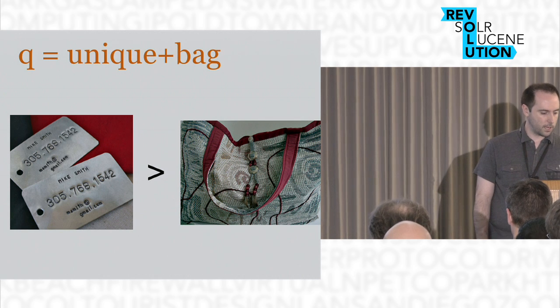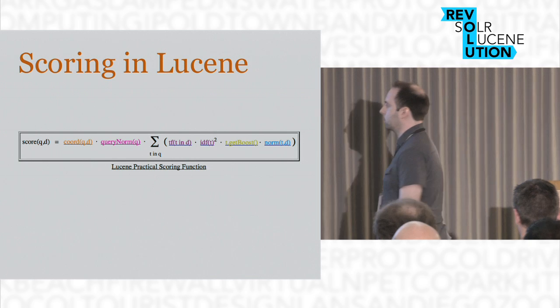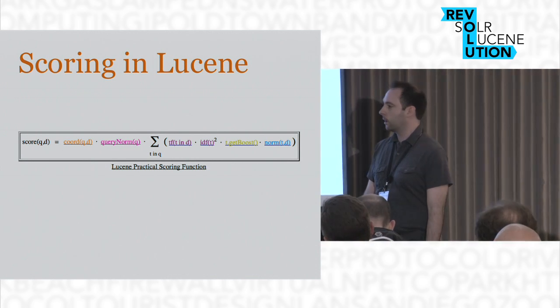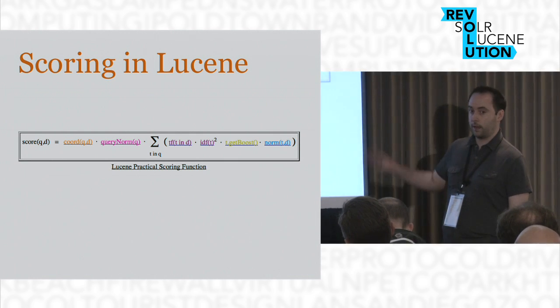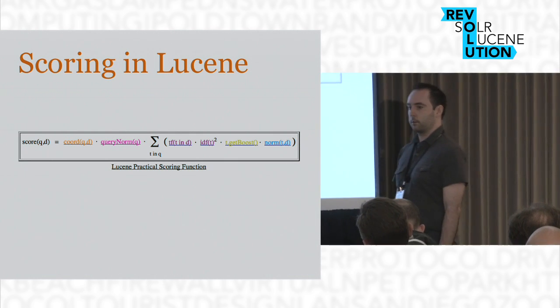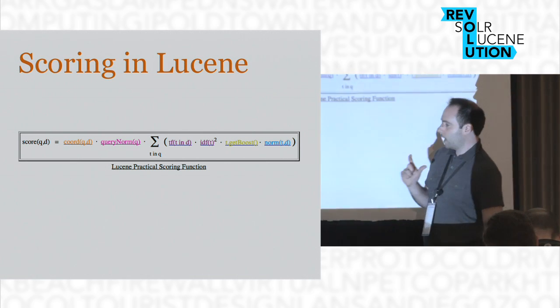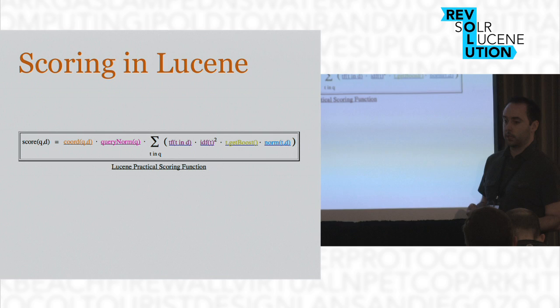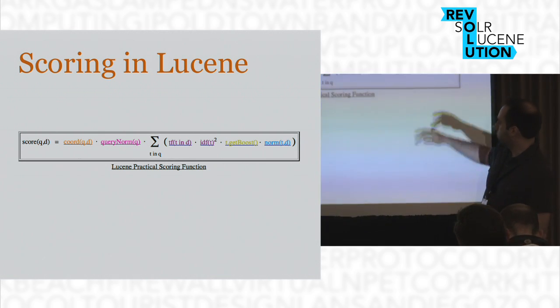But to figure out where this is coming from, we actually have to dive really deep into the guts of the system, all the way down to Lucene's practical scoring function. Guessing 99% of people using Solr and Lucene have this as their base relevancy algorithm. It's just a very simple TF-IDF implementation. So we have a query, and we want to find the score of a document for that query. And it's just broken down like this.